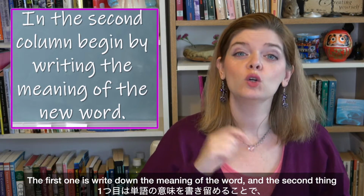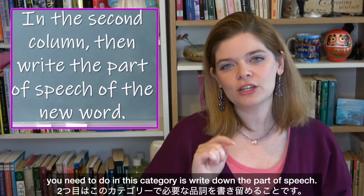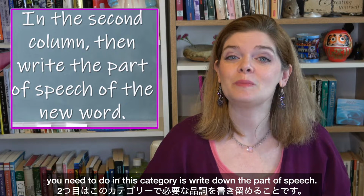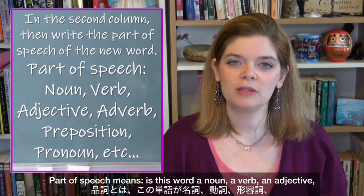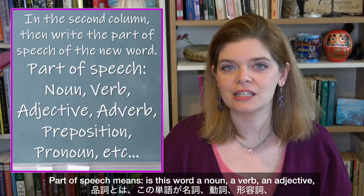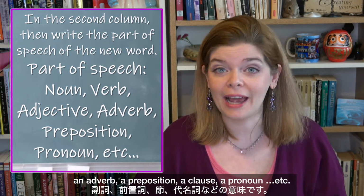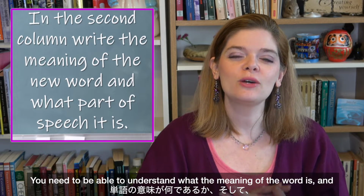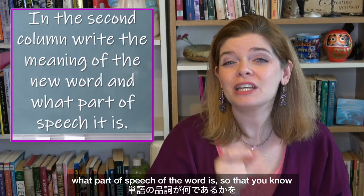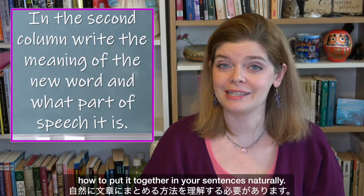So in the second category, there are 2 things you need to do. The first one is write down the meaning of the word. And the second thing you need to do in this category is write down the part of speech. Part of speech means, is this word a noun, a verb, an adjective, an adverb, a preposition, a clause, a pronoun, right? You need to be able to understand what the meaning of the word is and what the part of speech of the word is so that you know how to put it together in your sentences naturally.